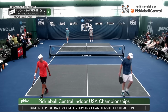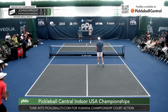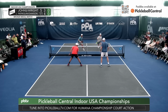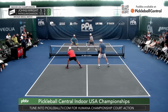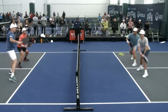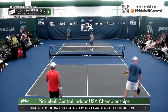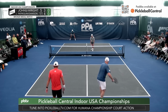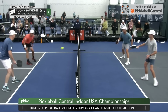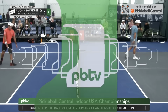Callan Dawson comes trying to close after an initial drop. Gonna sail a bit long, so second serve coming up from Hayden Patriquin. Big time exchange from Colin Johns and Matt Wright going back and forth with Hayden and Callan. And a loud come on to try to get themselves going here from Colin Johns. Point of the match so far. And now followed up with a net cord.